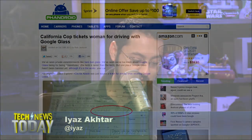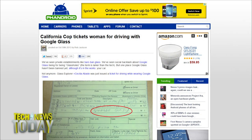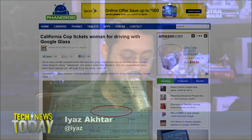Google Glass explorer Cecilia Abade just received a ticket for driving while wearing Google Glass. The stated reason for the moving violation is, quote, "driving with monitor visible to driver (Google Glass)," end quote. Now, there's a question on the legality of the whole ticket issued. Court case, anyone?